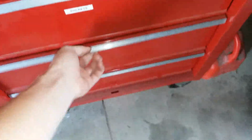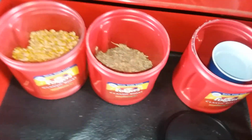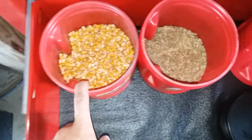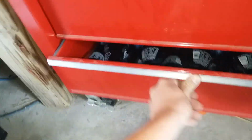Then here in this drawer, like I said, I farm. So we have these old coffee containers, and we just fill them up with grain to test them. So we have some beans, some wheat, and cups and stuff. And the bottom drawer is not really much. I just like glass containers. This is one of my favorite drinks, so I keep them. Some wax for waxing the combine and such.